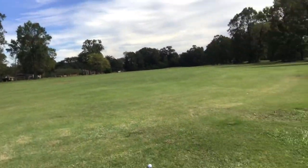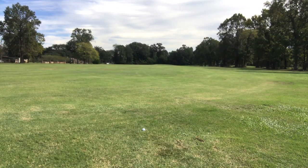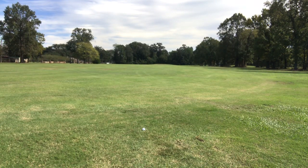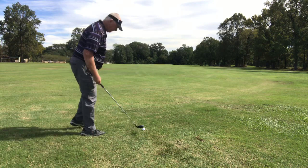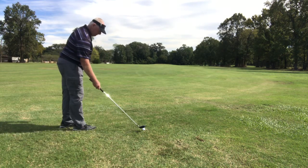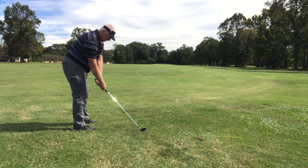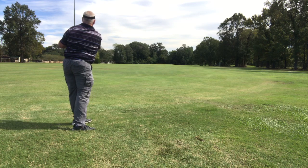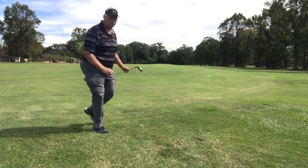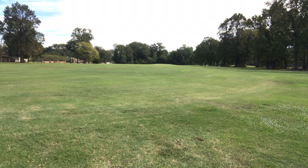Still a long ways to go, so all I gotta do is grab a 3-wood. Tell you what, I like trying out different clubs with this swing. Hope y'all can see the ball. Okay, now that was a pole shot. Caught it well, but it was still a pole shot.